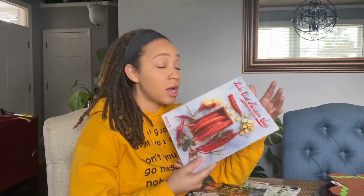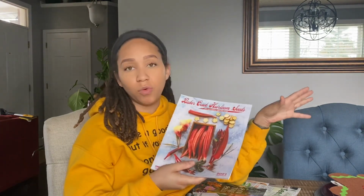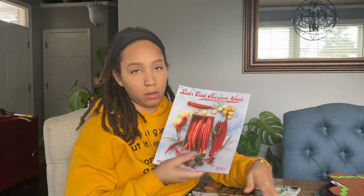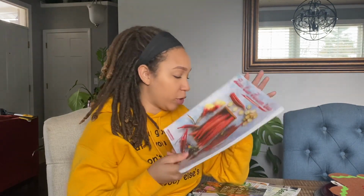I have last year's here. It's not as thick, but you still get most of the seeds that they offer. They give you some information still, some small stories here and there. So it is still a good catalog to get, even if you can't afford or you don't want to invest in getting the full seed catalog. Getting the regular one is sufficient enough, baby. So definitely want to start with Baker Creek.